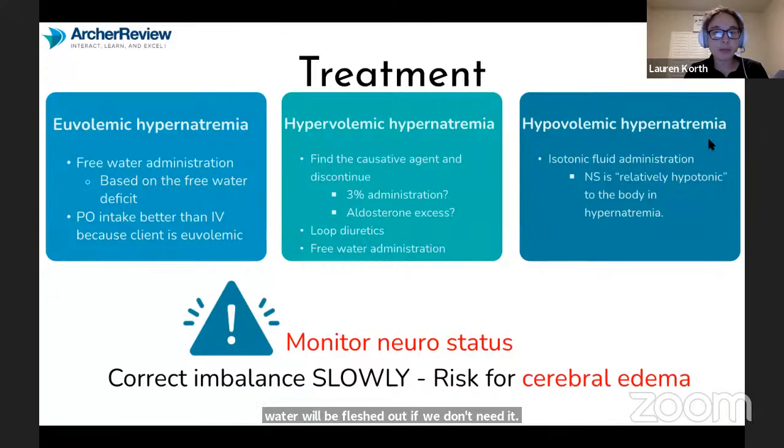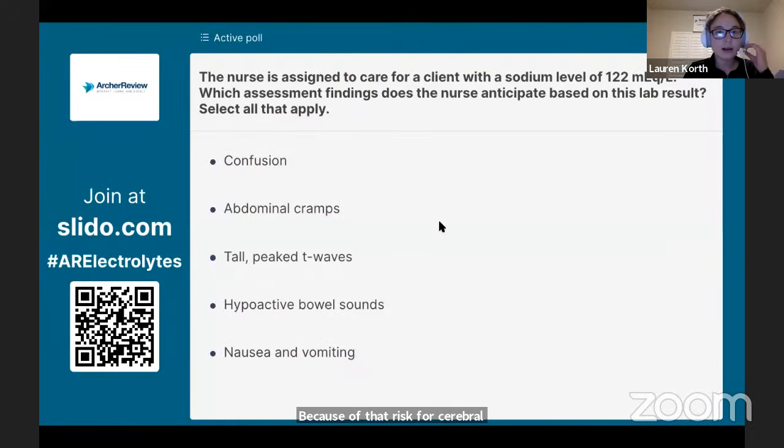And then hypovolemic hypernatremia, we're just going to give NS, because at that point they have so much sodium in the body, even the small amount that we give in NS isn't going to raise that sodium very much. And because NS is going to be considered hypotonic because the body is in a hyperosmolar state at that point. But once again, we do all these things slowly, especially the IV corrections, because of that risk for cerebral edema. Always, always remember that.